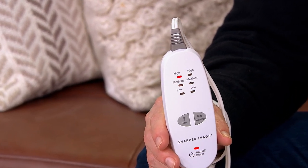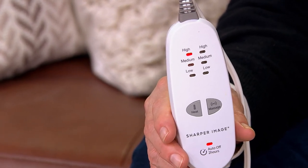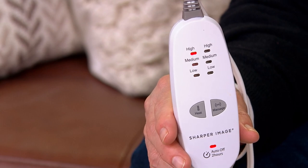Sharper Image has also been around for a long time. Brooke, I remember walking through the airport and seeing the Sharper Image store, and it was always the destination shop because they always had the coolest stuff. They really did. So again, you know the quality is going to be here.